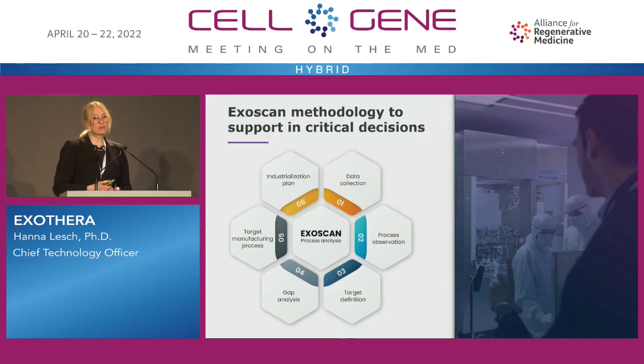And one thing we can also provide for our clients is a methodology to support them in these critical decisions. It means that a client can come to us with their current process, and we use our expertise and our professional team to evaluate the current process and then make proposals. It may or may not contain some laboratory work, and this way we can support our clients in their decision making. It doesn't mean that the client needs to continue with us, but of course that's something we hope for, but it's not necessary.